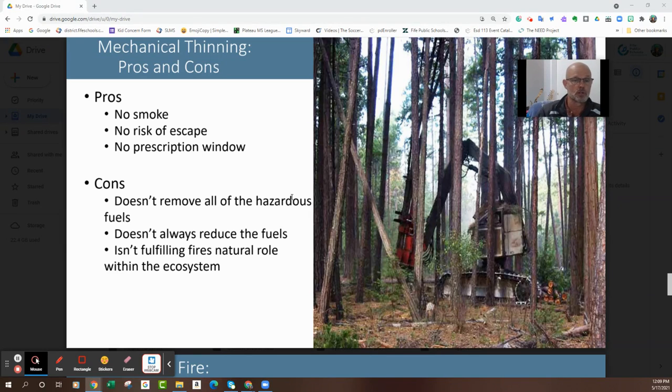Right, the pros and cons of mechanical thinning. Obviously, the pros are that there's no smoke, there's no risk of fire escape, and there's no prescription window, meaning there's no window that you have to worry about when you do it, because the weather doesn't matter. It still does, because your heavy equipment can cause sparks, which could cause a forest fire, but in comparison to a prescribed fire, there's little or no prescription window. The cons are that it doesn't remove all of the hazardous fuels. It doesn't always reduce the fuels, and it doesn't even fulfill the natural role of the ecosystem.